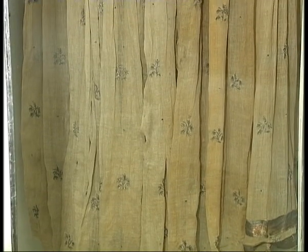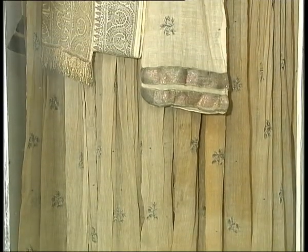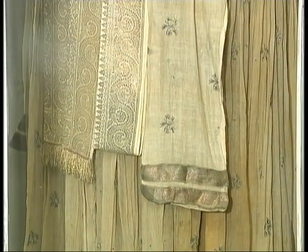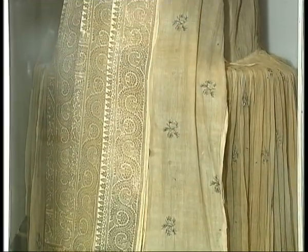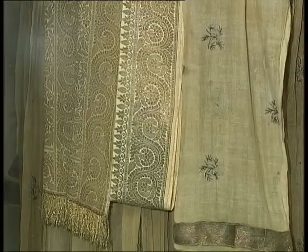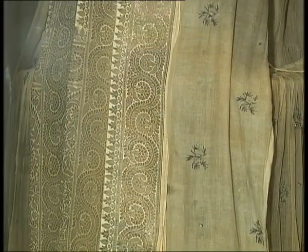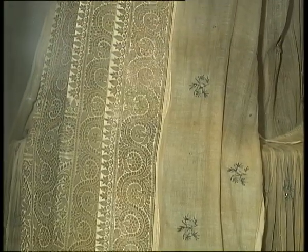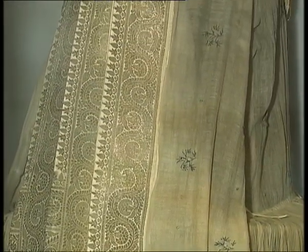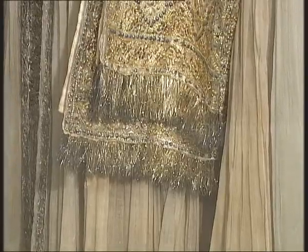Dhaka was for centuries synonymous with the finest muslins the world has ever produced. The magic hands of Dhaka weavers produced such exquisitely fine and delicate fabrics that the poetic names Woven Air, Evening Dew were justifiably given to them.